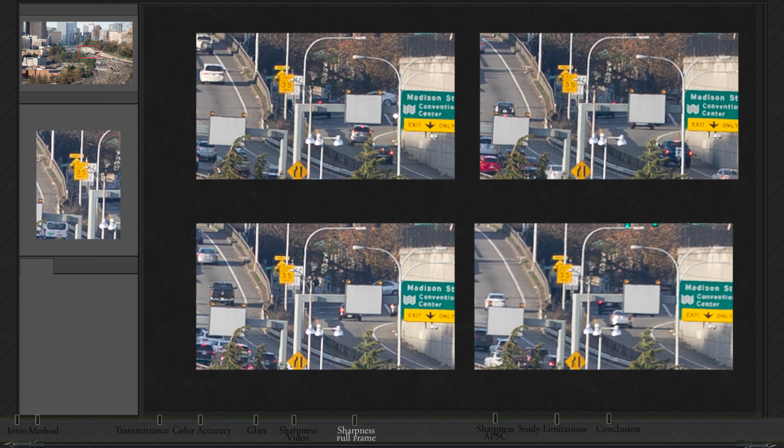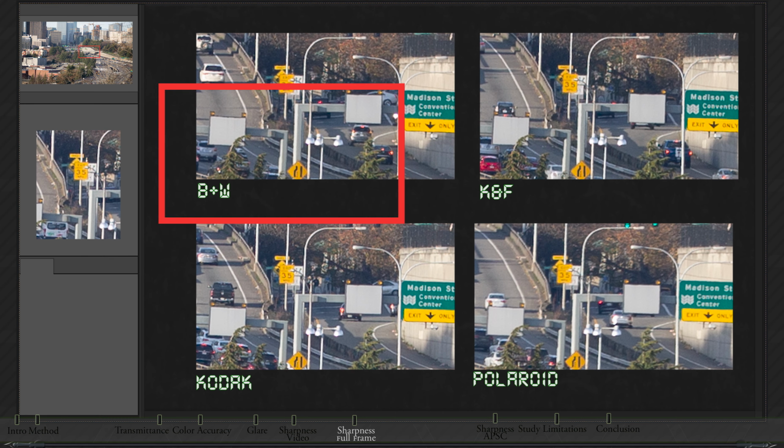When I studied the filter samples, I found something pretty interesting. Could you spot the yellow sign that says 35 miles per hour? The B&W filter, which is one of the best filters performed in the last two tests, seems to alter the writing of the number 3. It looked like a J5 rather than a 35, while other filters do not share the same problem.